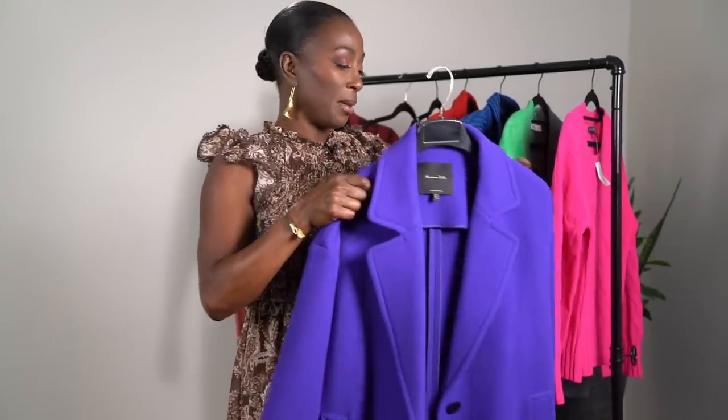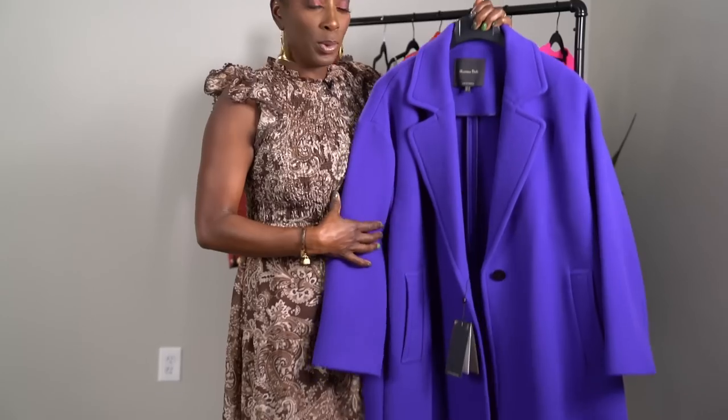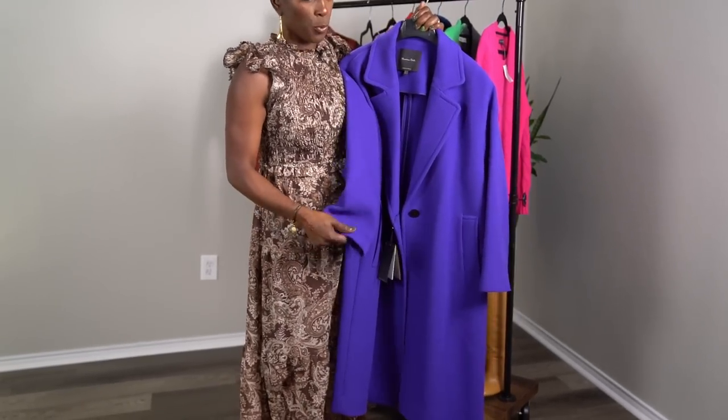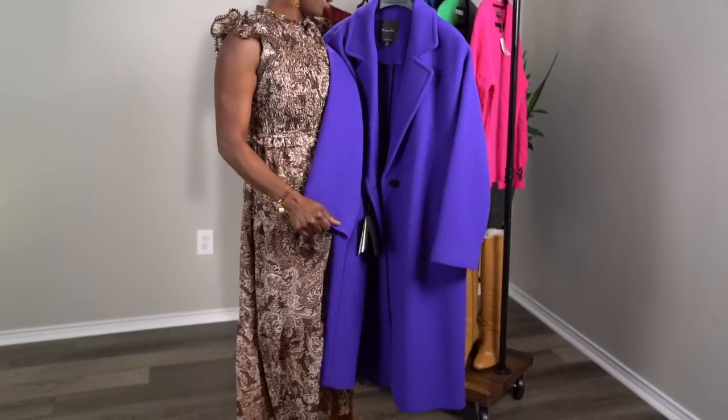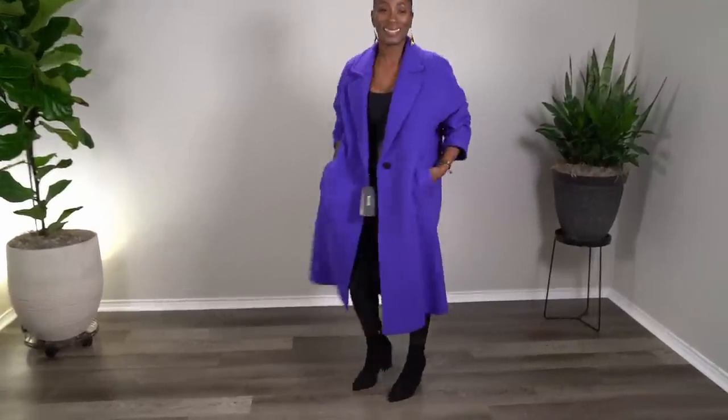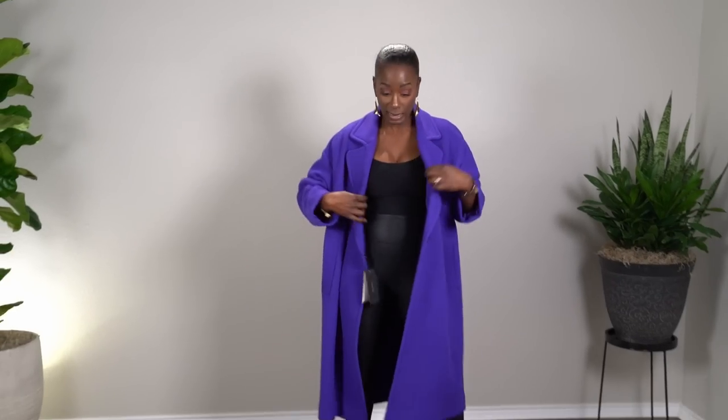Look at this coat now. I think it looks blue on camera. This is a rich, rich purple. It's the exact same color as my suede boots. This coat is from Massimo Dutti and it's an oversized coat and I fell in love with the color.